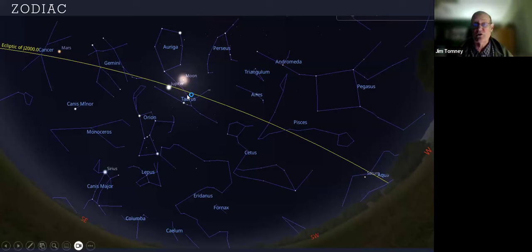Some of them, like Taurus, are quite easy to see. Others, you may want to wait for a planet to get inside of one of them to help you identify, okay, this is Pisces or this is Aries, because I know that Jupiter or Mars or Venus is in it.